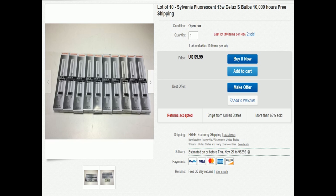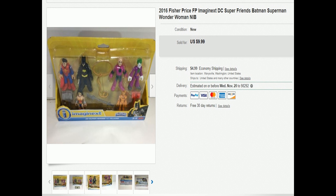So here's some more of those bulbs. And of course, these bulbs go for cheap, and they all come with free shipping anyway. So I didn't do well, but yeah, at least I'm making some money.